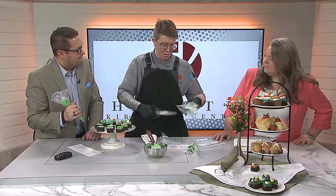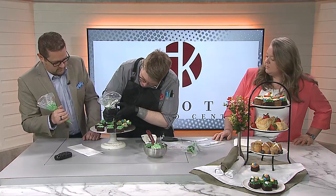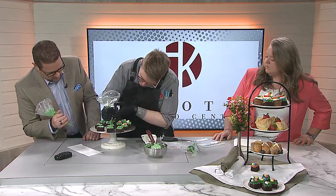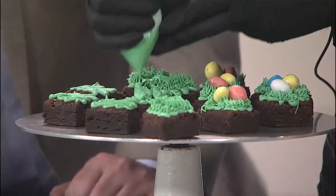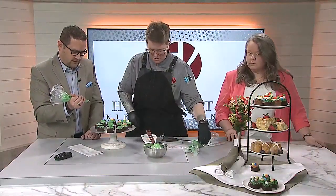I can demo this real quick. Just a Ziploc bag. If you don't have a piping bag, just cut a little hole and then just do some little grass bits. I'm much better at this than I look. It won't look exactly the same, but you can get that same effect without having to go out and buy specialty equipment that you might never use. Just let you guys do it.